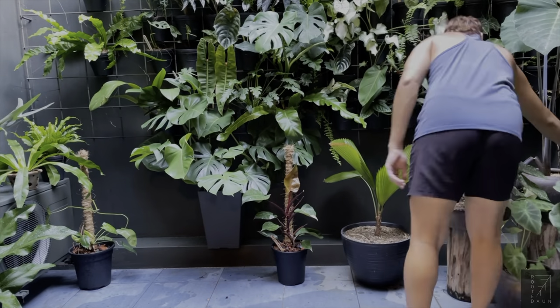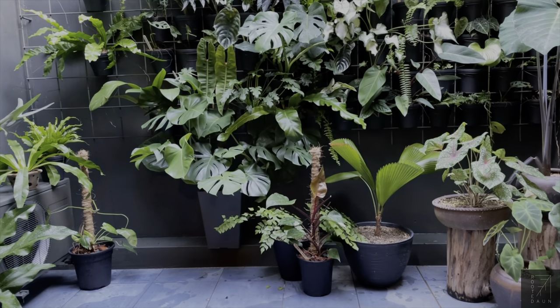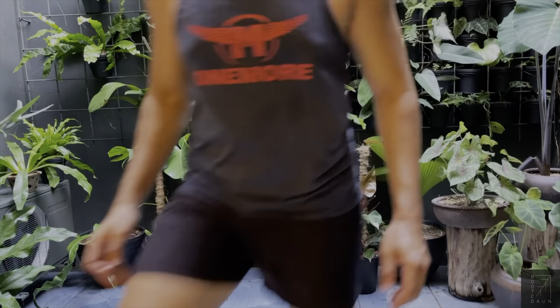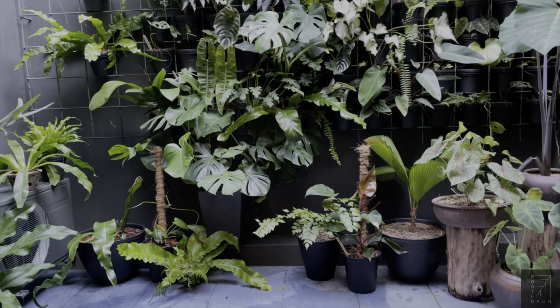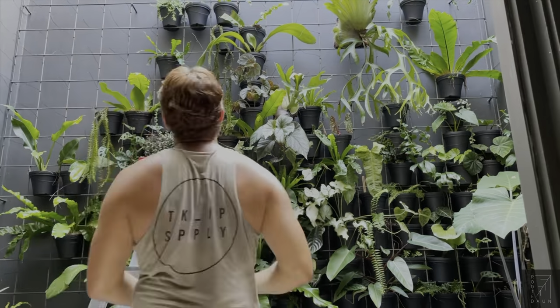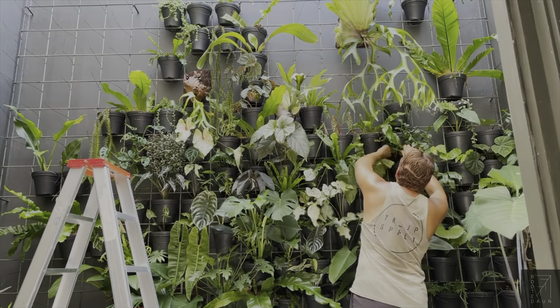Same thing applied to the plants on the ground. Whatever plants I had from around the house, I had just placed them here. It was temporary till I could do something more permanent, but I think it all started to come together and it grew quite well for a period of time.